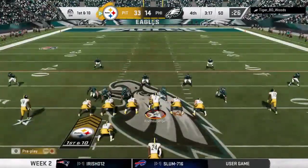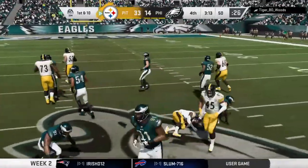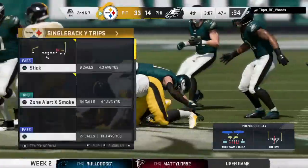Check three. On the handoff, it's Snell. And he's going to be stopped up at about the 47-yard line. 3 yards on the pickup there, and it'll be second down.